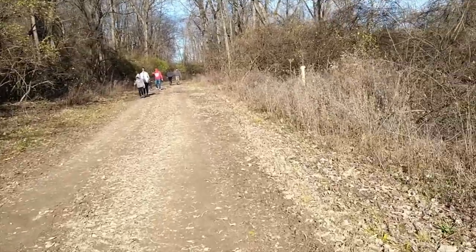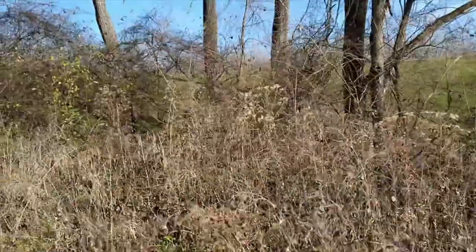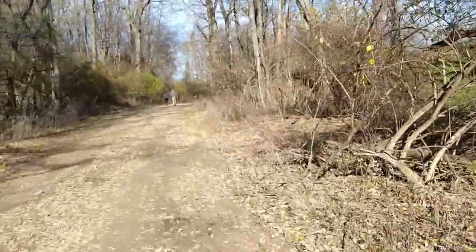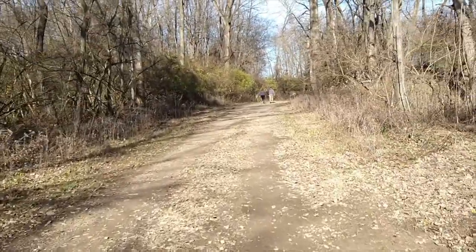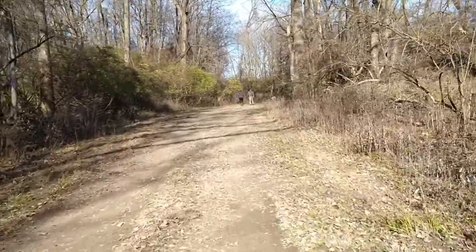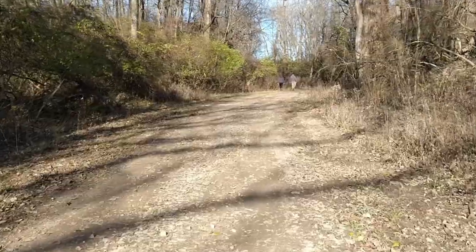And then in the middle of the loop, there's a connector, which she says is just a mowed path. And I'm told there's an old cemetery back here from the 1800s of the family that started this quarry. So I'm going to try not to miss that. She told me where it's at, so we shouldn't have a problem finding it.